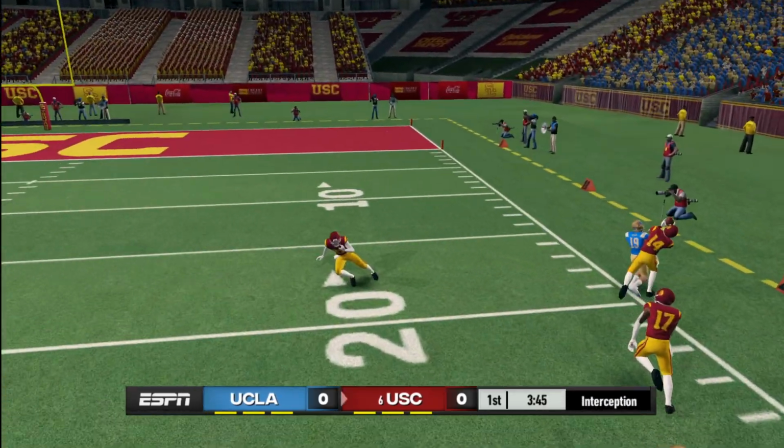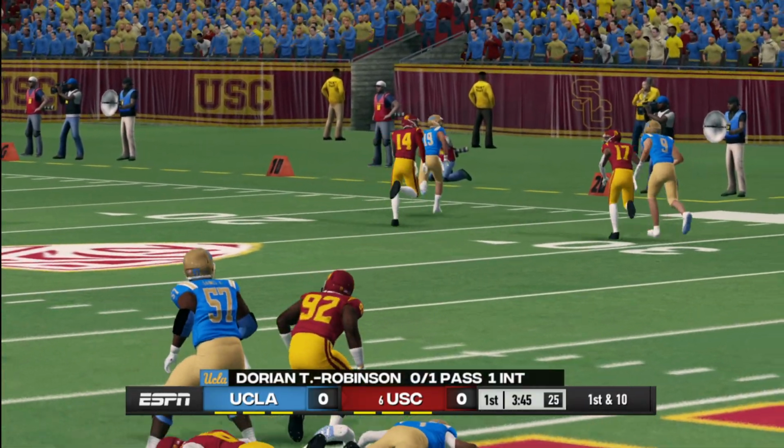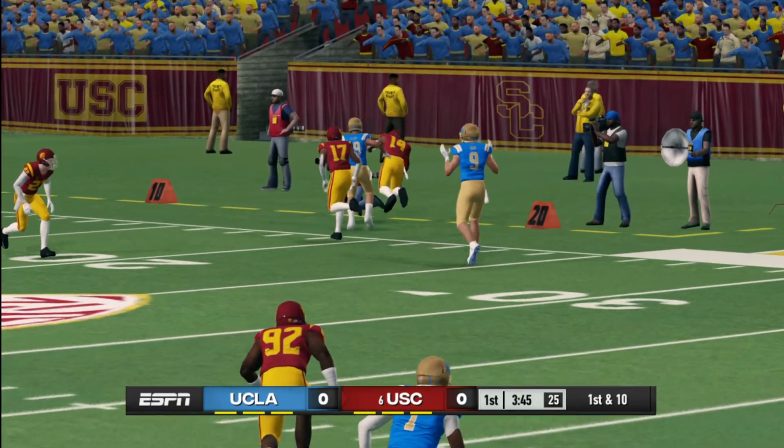Toss. It's picked off. It's the junior. He didn't throw it away under pressure, and it really cost him. It sure did. He saw that he was going to get hit and just threw one up for grabs. He's got to learn to take the sack.